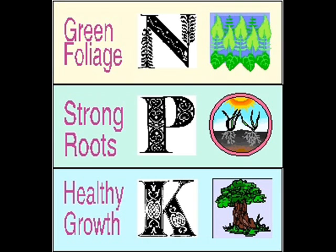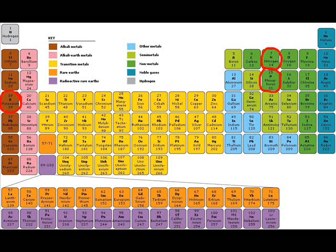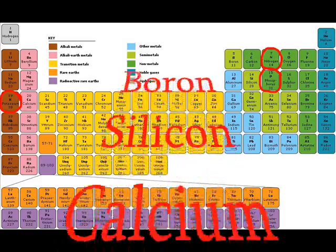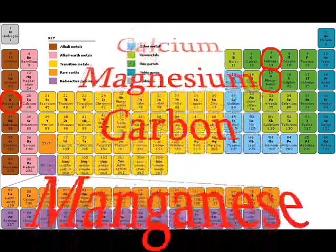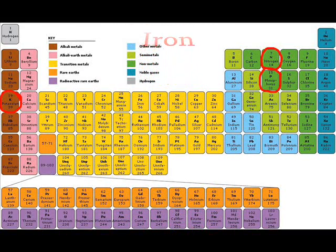So there we have our NPK. Green foliage, strong roots, healthy growth. What more could we ask for? If you take a look at the periodic table, you'll see that there are over 110 different minerals and trace elements. However, we only focus on nitrogen, phosphorus, and potassium. What about things like boron, silicon, calcium, magnesium, carbon, manganese, copper, zinc, and iron? These are all required minerals and elements too.